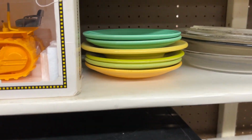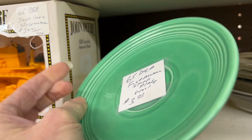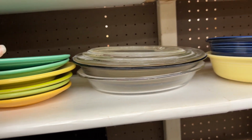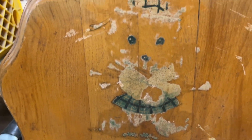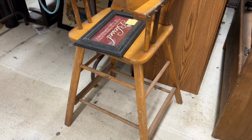So I don't do much with Fiesta ware, so I would really have to research this, but of course I like the color. That is all they have that is green. It looks like a fox, maybe, but $5, it'd make a great plant stand.